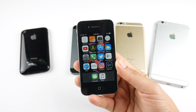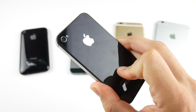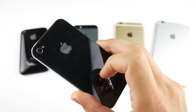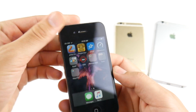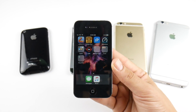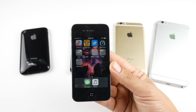But 3.5 inch screen here, Retina display, 960 by 640 resolution, 8 megapixel iSight, 1080p camera, 512 megs of RAM, Apple A5 chipset, 1432 milliamp hour battery, and the speed was actually quite phenomenal on the iPhone 4S for its time. Nothing could touch this in performance back in those days, and it seems like that's still the case even today with all the latest iPhones. It's really hard to beat them in performance.